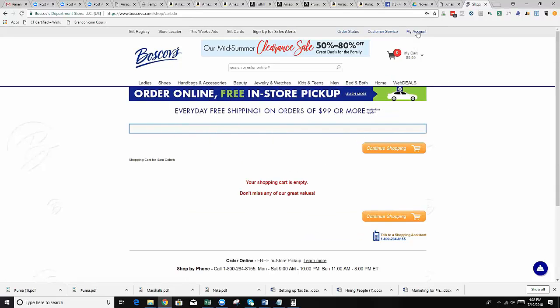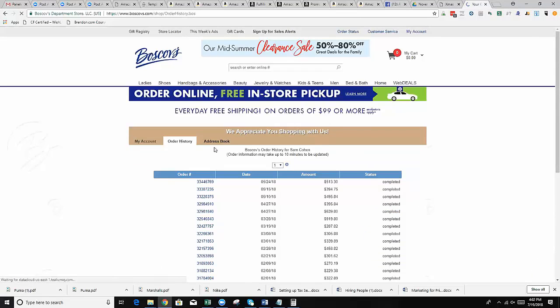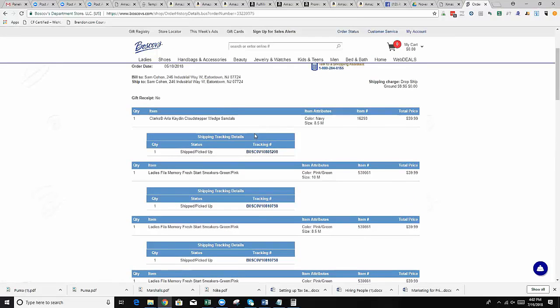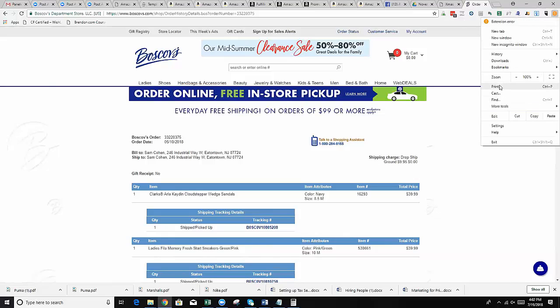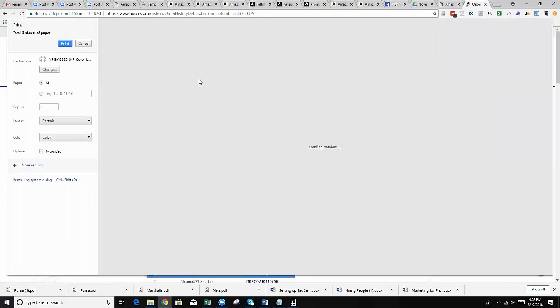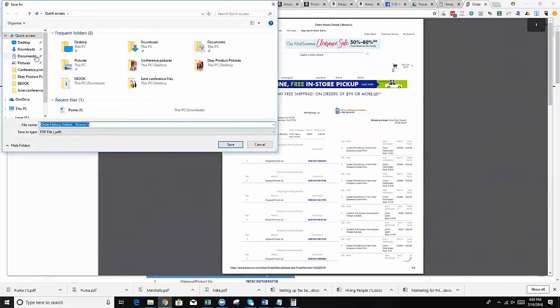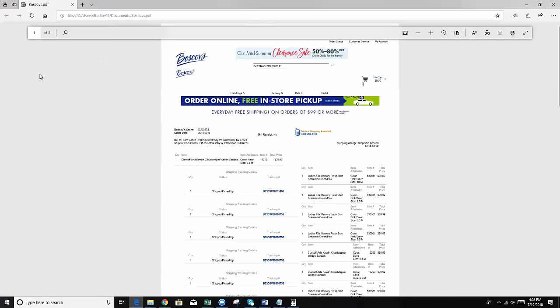So I'm going to go to my account, look at my order history. Just going to pick one of these random orders. And then once I'm on this page, if you're in Google Chrome, there'll be 3 dots up here, but there's a Chrome extension acting out. I'm going to click print. And then instead of printing this, I'm going to change it. I'm going to save it as a PDF. And then I'm going to click save. I'm going to save it to my documents.